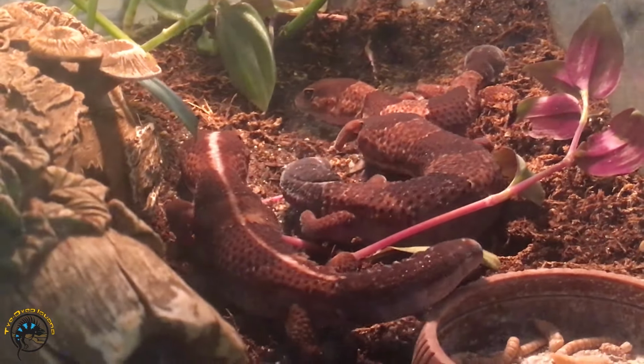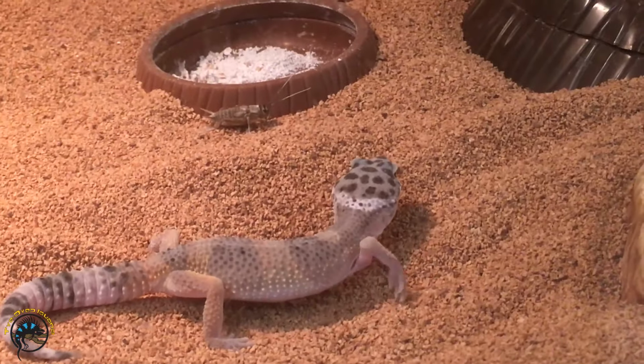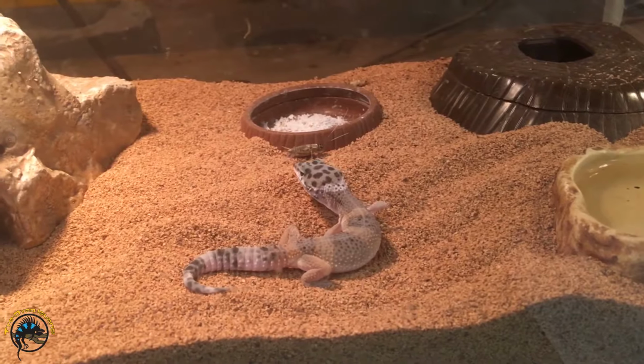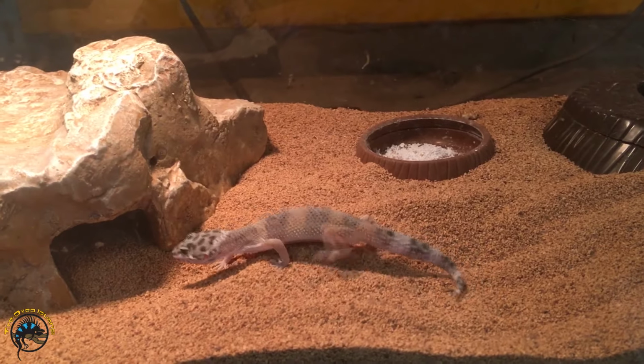Unlike our next animal, the leopard gecko. As adults, you can keep one adult in a 10-gallon tank. And unlike the fat tails, these guys are set up in a desert environment. Both species are nocturnal.